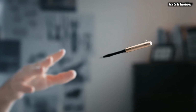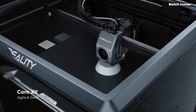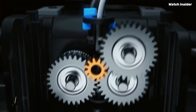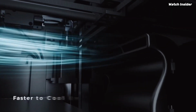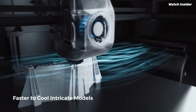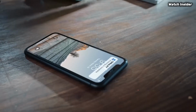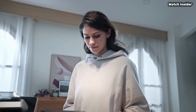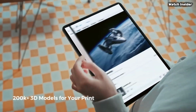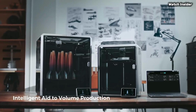Its impressive print speed of up to 200 mm ensures that you won't be left waiting long for your creations to come to life. One of the standout features of the K1 SE is its upgraded printing technology, which includes a powerful direct drive extruder that handles a wide range of filaments with ease. This, combined with its heated print bed, significantly reduces the chances of warping and ensures a strong first-layer adhesion. Whether you're working with PLA, ABS, or even flexible filaments, this printer delivers consistent results.